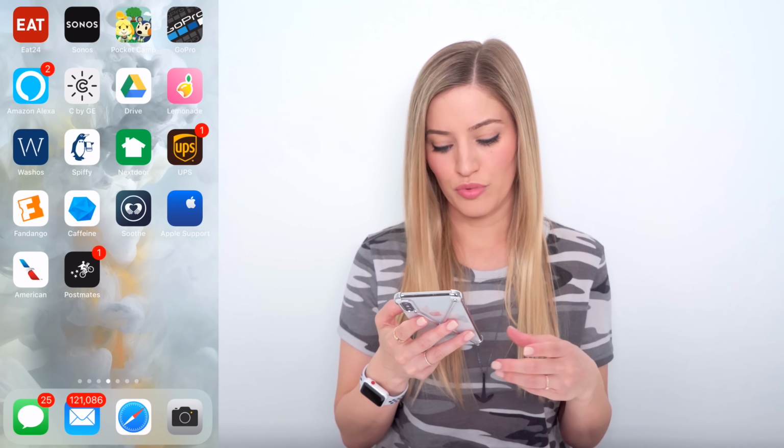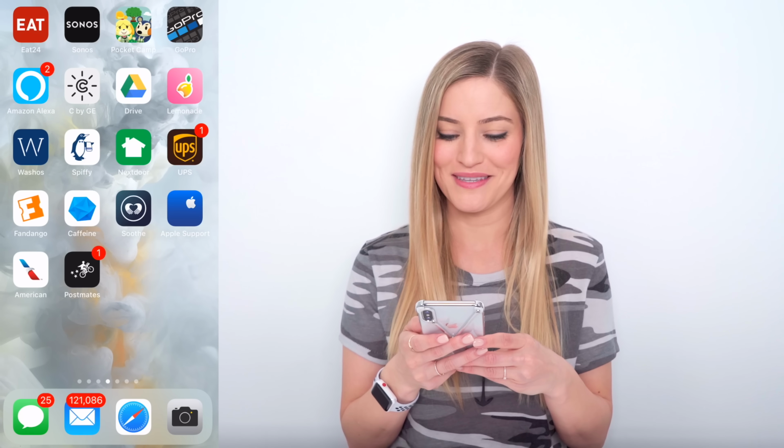It's crazy living in a big city because you can honestly find an app for anything. Like you could potentially never leave your house and have everything delivered to you. If that isn't Black Mirror, I don't know what is. Apple Support, it's important. American Airlines, Postmates, another food delivery. I think we all know what Postmates is.